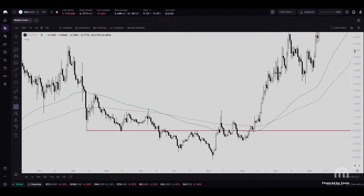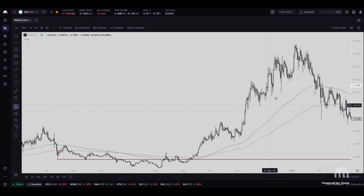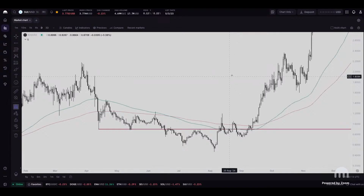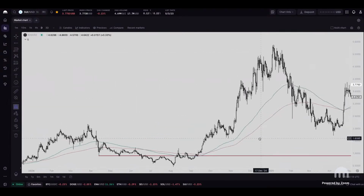And so we did go on a monster run after that. I think it was also one of the biggest movers at that time. It's an amazing illustration, a good chart to view, isn't it? So good. Yeah, so good.